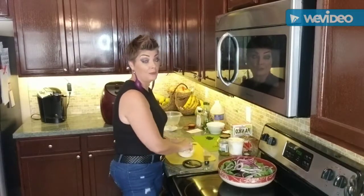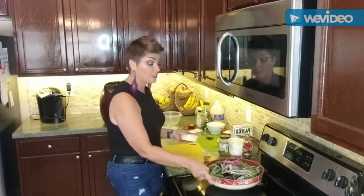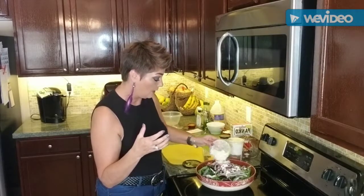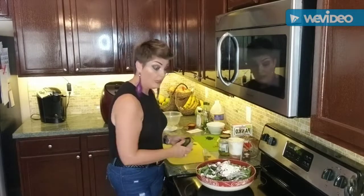But I'm extremely anti-blue cheese. I can't even smell blue cheese. I cannot. I don't know how people eat it. I just think it's just too strong. Or gorgonzola, I can't do any of those. But feta is a nice mild cheese, and it mixes really nicely with the pear.